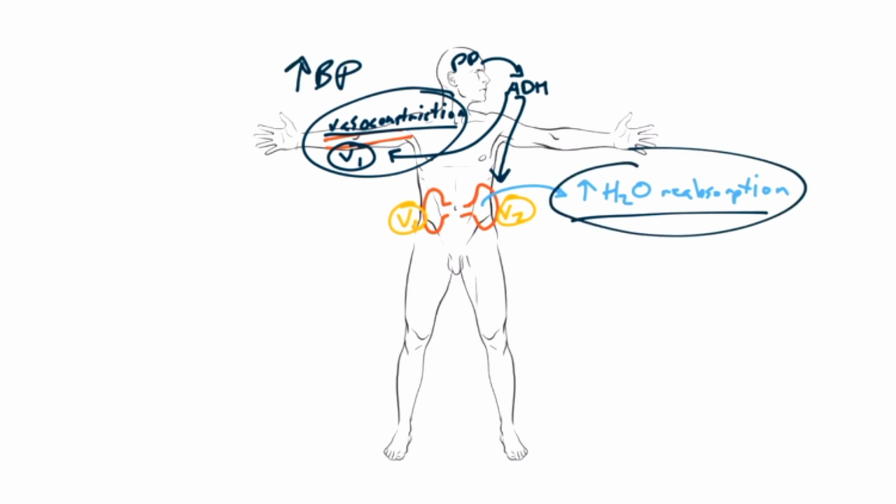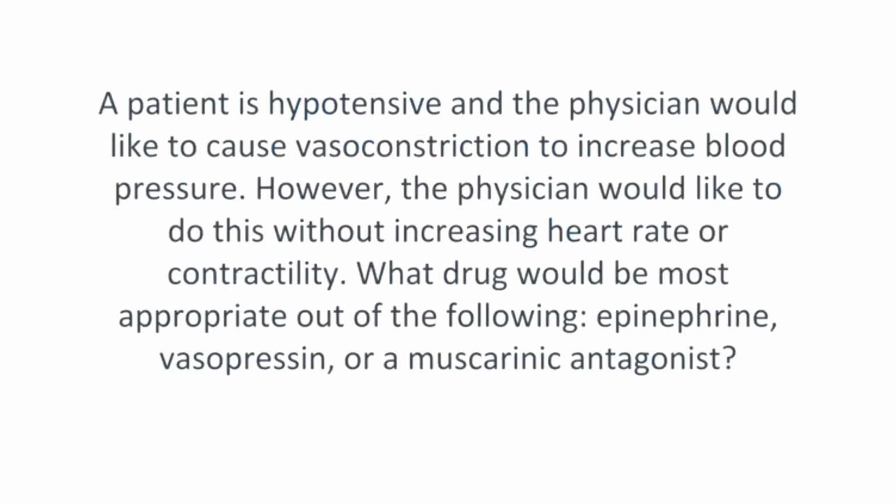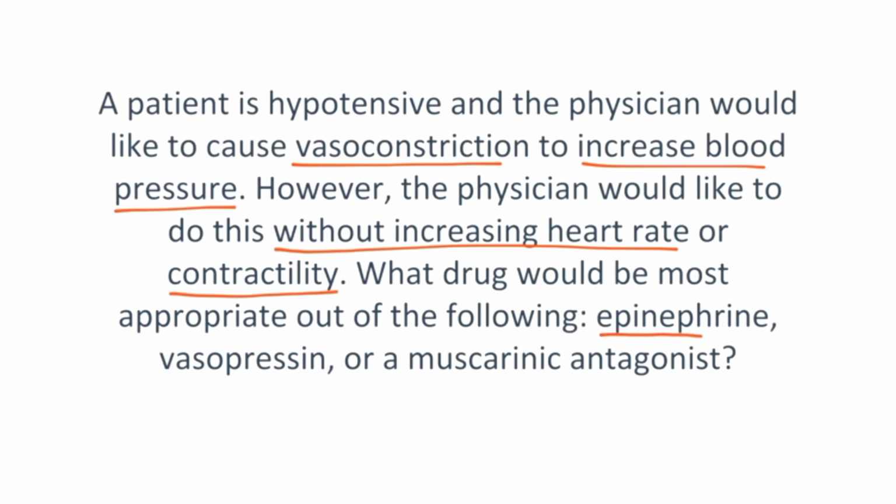So now let's do a question to apply this. A patient is hypotensive and the physician would like to cause vasoconstriction to increase blood pressure. However, the physician would like to do this without increasing heart rate or contractility. What drug would be most appropriate out of the following if the options are epinephrine, vasopressin, or a muscarinic antagonist? Now we are attempting to cause vasoconstriction, and there are three options here.